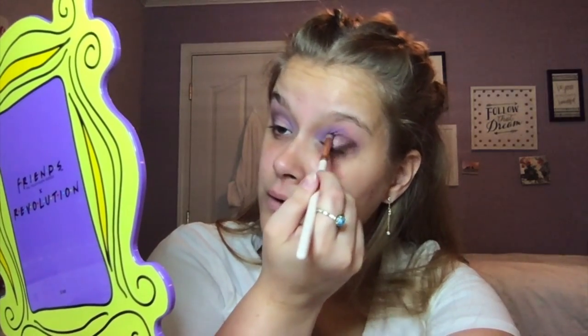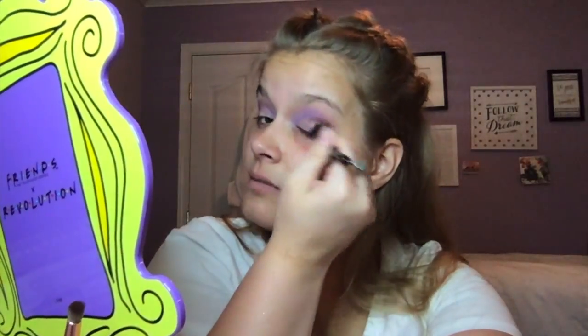Okay, I'm going in again into that same shade, and I'm not gonna show you because I'm lazy like that. Then I'm going to put it right here. Could easily deepen this up and make it a sultry, smoky look, but it's daytime and I want to look like an ethereal flower fairy, so this is what we're doing instead. Wow.